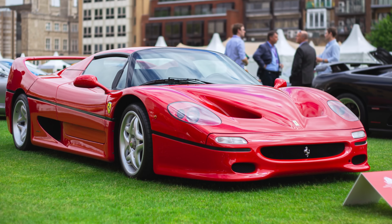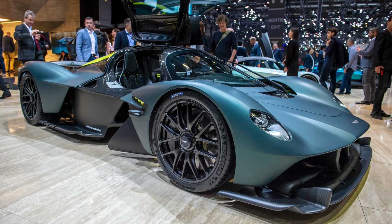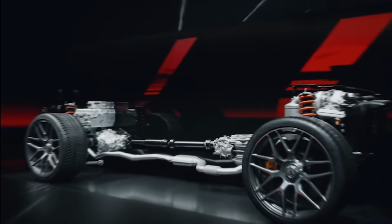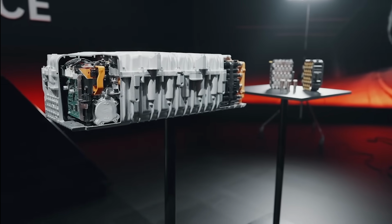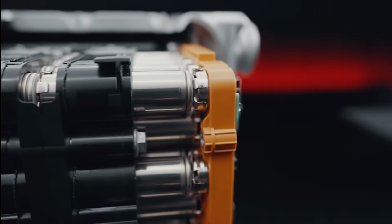The AMG One joins a short list that includes legends like the Ferrari F50, the Porsche Carrera GT, and the Aston Martin Valkyrie. What Mercedes learned in Formula One and in developing the AMG One is also having an impact on other more affordable cars. Last year, they announced the E-Performance range of hybrid V8s and 4-cylinders, which will be fitted across their model range. These will feature batteries with up to 560 individually cooled cells, a technology that's been adapted from F1.